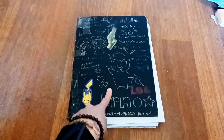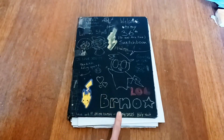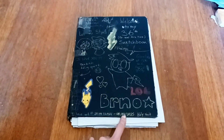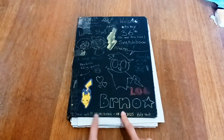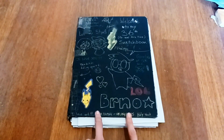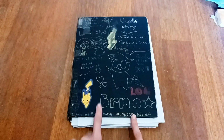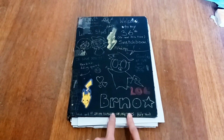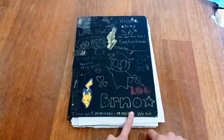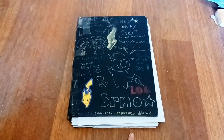We're doing a tour of my most recent finished sketchbook, and by most recent I mean I finished it in April, but I have another one that I'm working on currently. This one is the sketchbook that took me the longest to finish so far, because it took like a year. I started on April 25th, 2024, and I finished it April 8th, 2025. So that was a long time.